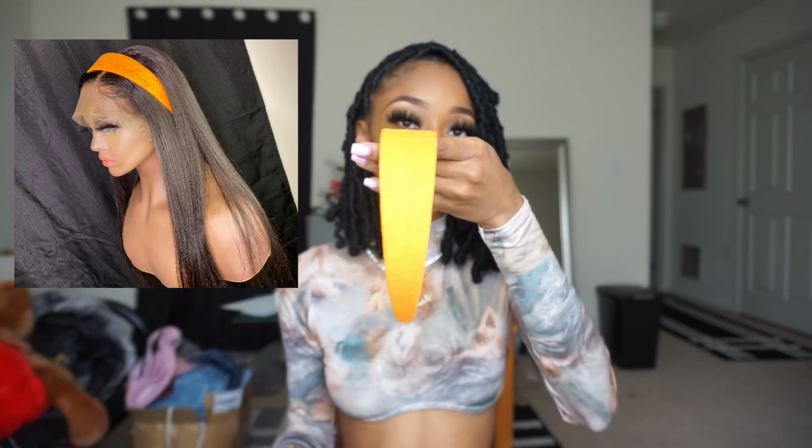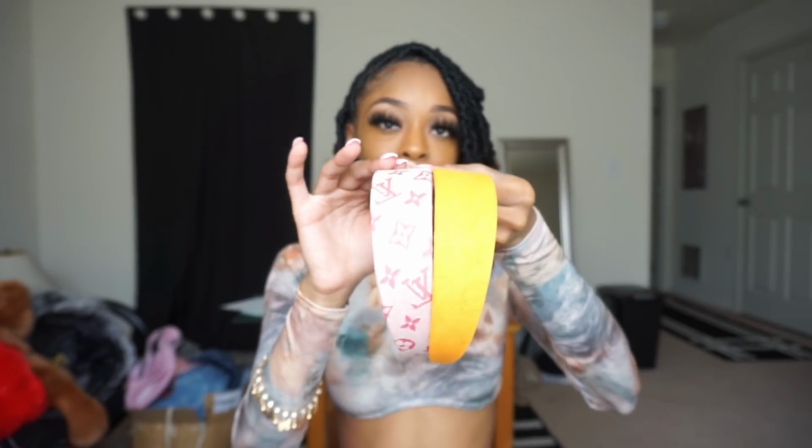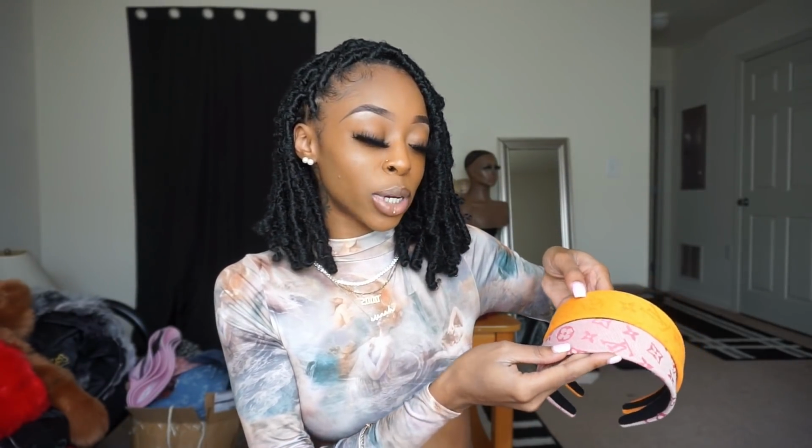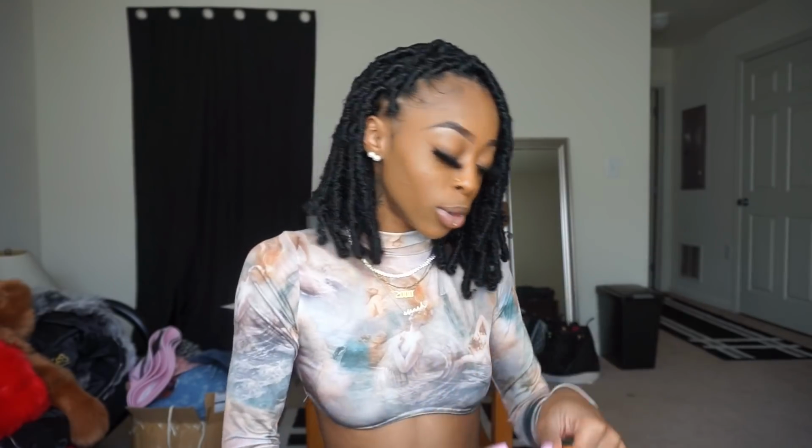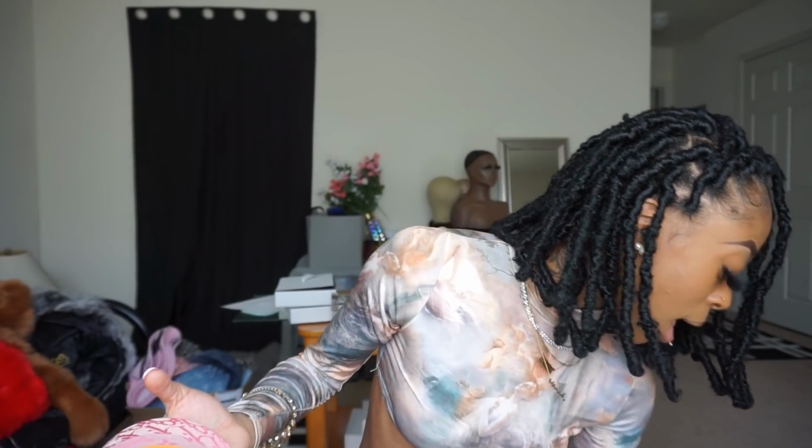I hope you guys can see that because it's so bright. And this one is the pink version of the Louis Vuitton headband. So yeah, these are the same. It's just one is pink and one is this pretty, pretty, pretty orange color. And then we also have the pink Dior that I just showed you guys. So really cute. These are the same size as the Dior headband. So here they go, all of them together. So yeah, super cute, y'all. I'm so excited. Literally, y'all, I did not come to play on this drop, okay, honey?